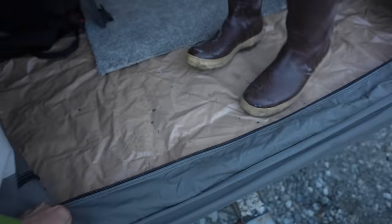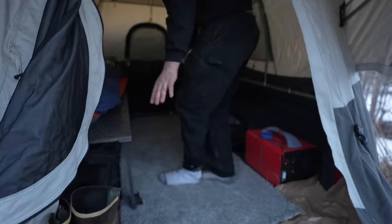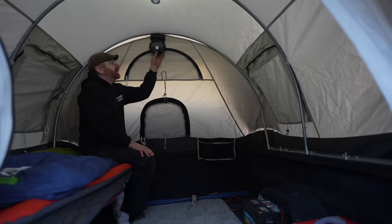We've got our nice little entryway on this. This is like a game changer, being able to just take your boots off. Muddy boot storage, and not worry about it. That's super nice. The carpet makes it really nice. Come on in, Tim. Have a seat. Got the vent fan.